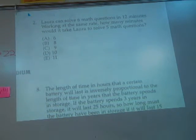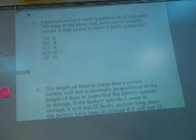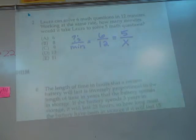Okay, so the first one, the easy one: Laura can solve 6 math questions in 12 minutes. Working at the same rate, how many minutes will it take her to solve 5 math questions? So set up your proportion. I'm going to put questions over minutes. So 6 questions in 12 minutes, 5 questions in how many minutes?